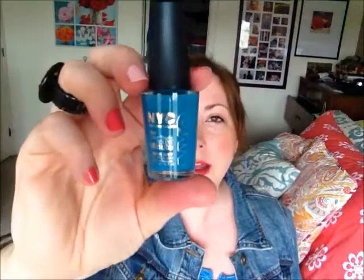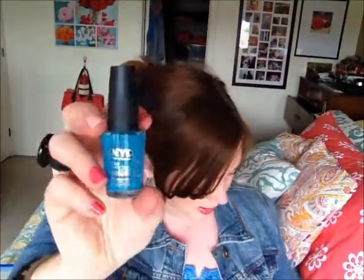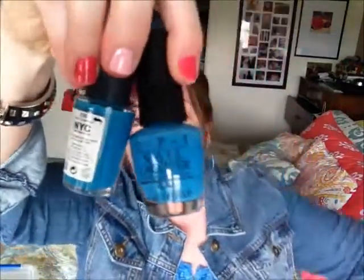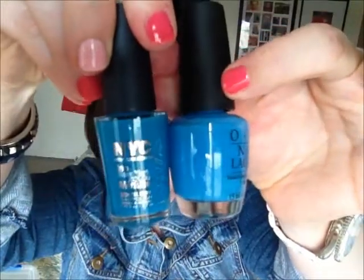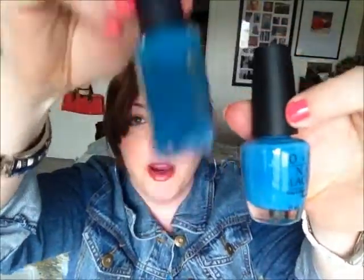But because I find it hard to find, another color that I picked up that's very similar to it is an NYC shade. These little NYC quick dry nail polishes are really good as well. Another one of those ones that's like $2. Awesome deal. This is Water Street Blue, and it is very similar to the No Room for the Blues, but it is a bit darker and less milky, but still a nice bright blue.